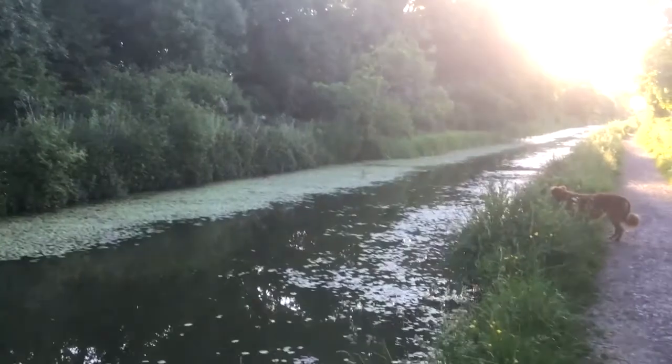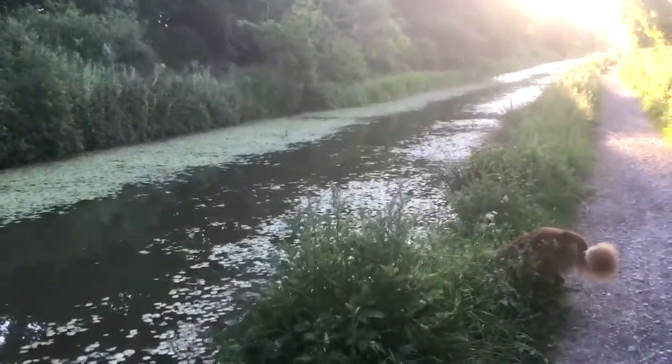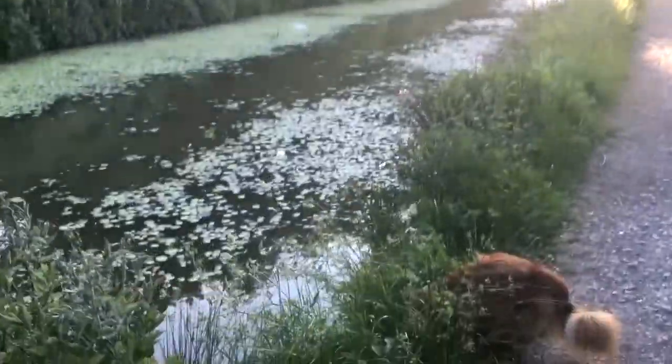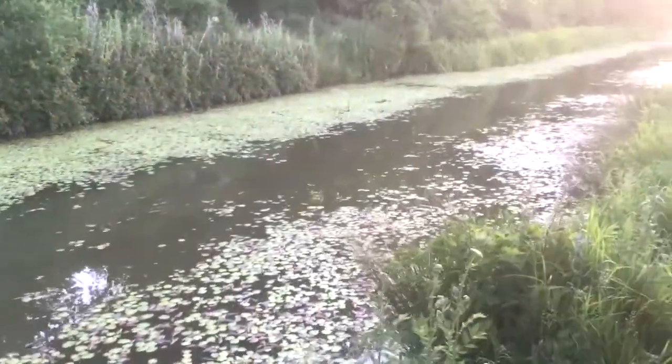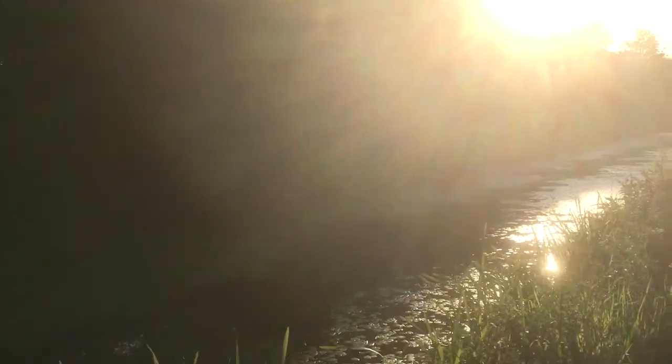Although it looks like a canal, officially the canal was abandoned in 1914. Just heard a fish. Most of it's in private ownership, but the Wilts and Berks Canal Trust are doing their best to buy up bits and restore it.